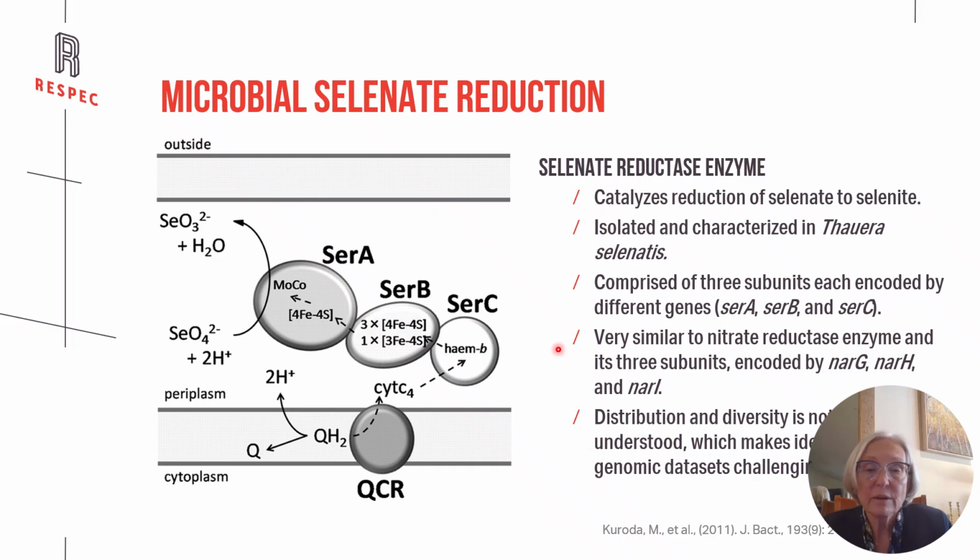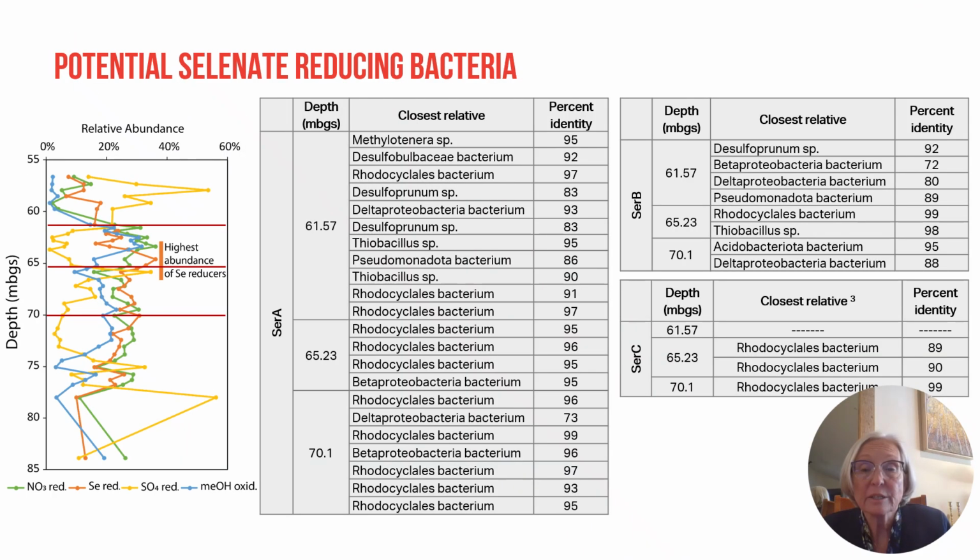And so we don't have as many known genes to use in our mapping, but we were able to use the sequence patterns from these genes and build a database that lets us understand a little bit more about what may be happening in our system. What we've done with these same 3 samples that we've talked about is look for a sequence similar to the SerA gene, the SerB gene, and the SerC. And these are the different elevations, 62 meters, 65, and 70. So you can see we have quite a few organisms that appear to have genes with the capacity to accomplish this reduction.